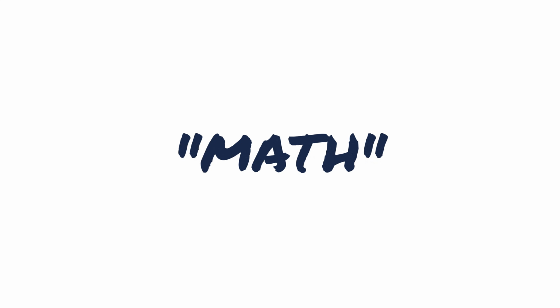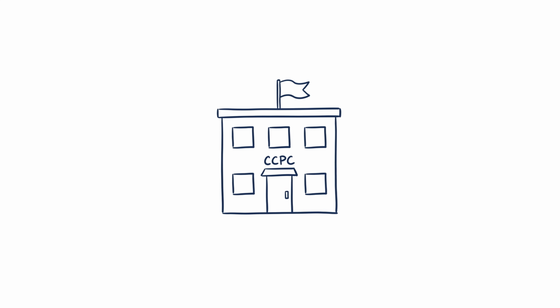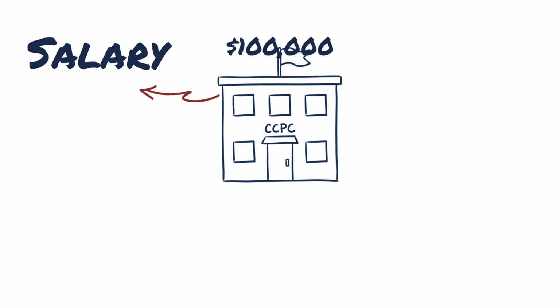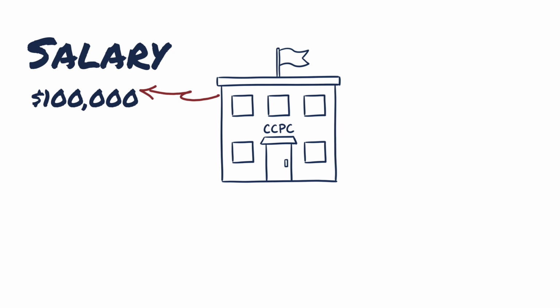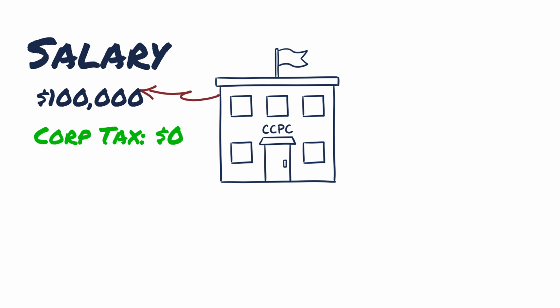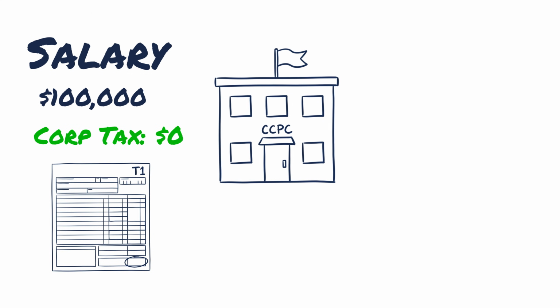Starting with the math. Say your corporation just finished the year with $100,000 in profit and you want it in your pocket. Route 1. Salary. The corporation pays you $100,000. That salary is a deductible expense, so the corporation pays zero corporate tax on it. All the tax happens on your personal return at your marginal rate.